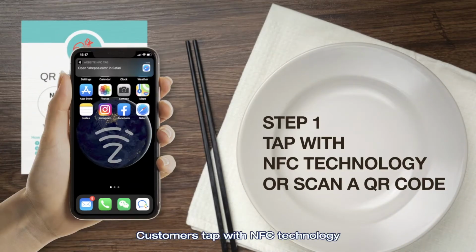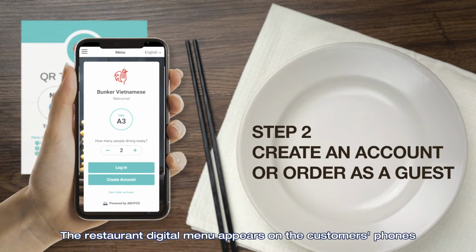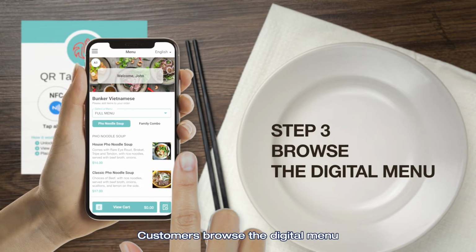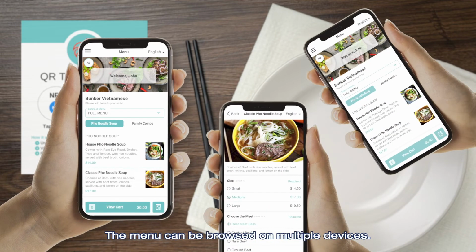Step 1. Customers tap with NFC technology or scan a QR code via phone. Step 2. The restaurant digital menu appears on the customer's phone. Customers can order as a guest or member. Step 3. Customers browse the digital menu with ABCPOS's intuitive interface that leads to higher average sales tickets. The menu can be browsed on multiple devices.